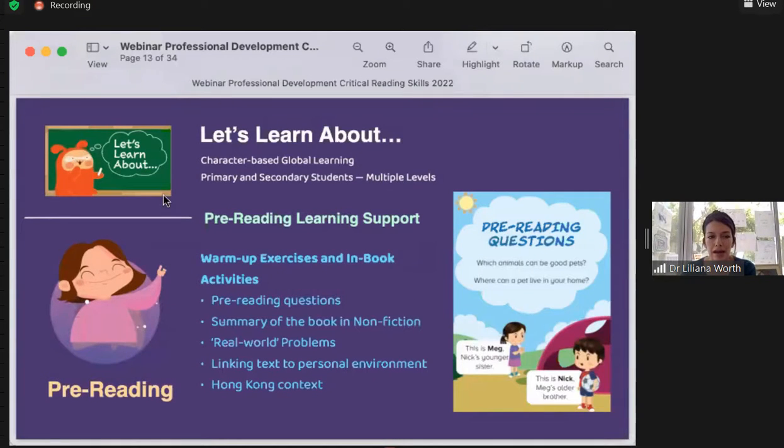With our Let's Learn About series, which I mentioned is more about global learning, again, this is aimed at different levels, mostly primary, but some secondary. So we also have some warm-up exercises, pre-reading questions, as you can see here, which animals can be good pets? Where can a pet live in your home? So this is also linked to critical thinking as well.